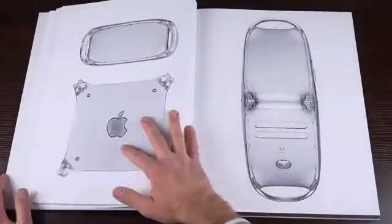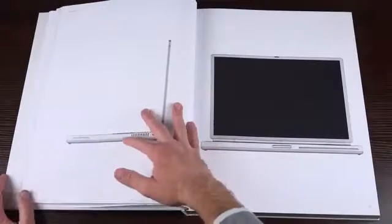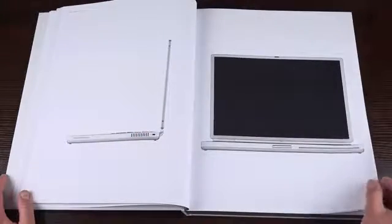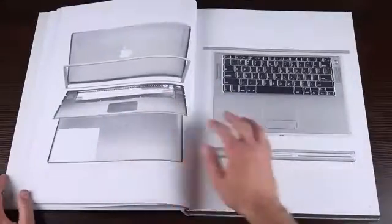We also have the Power Mac G4, which was actually the first Mac I used in college. I spent a lot of time behind one. We also have that titanium PowerBook G4. This is a computer I never used. This was well before my time, before I started buying Apple products.